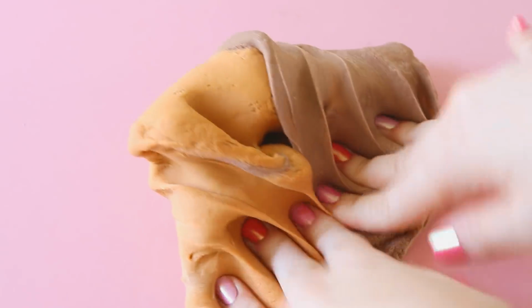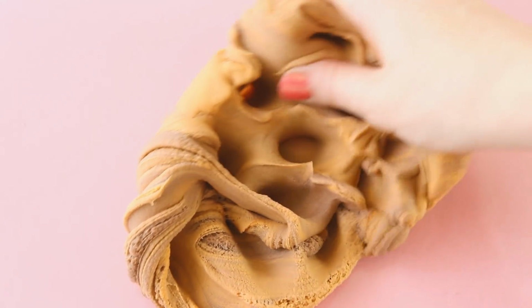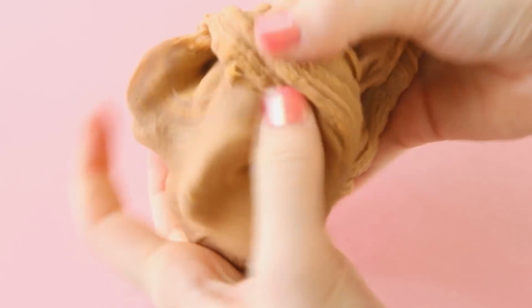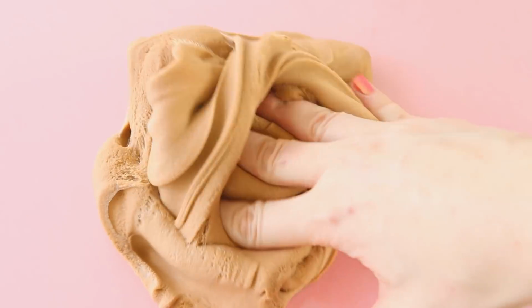I'm not even gonna lie, it literally took me so long to get the correct peanut butter color. If you guys have never tried to make anything peanut butter color, it is one of the tougher things to do, but I think it turned out really well. And then when you mix it together, it makes a really pretty kind of peanut butter chocolate color. And this is definitely one of my favorite cloud creams if you like peanut butter chocolate scents, because it is so realistic.